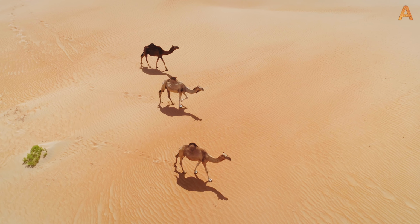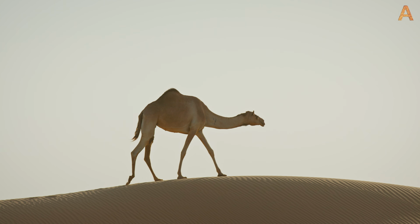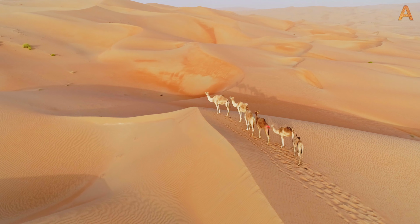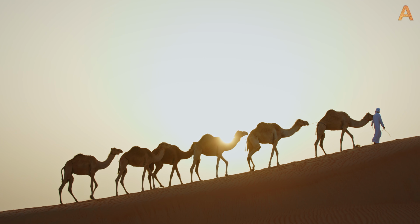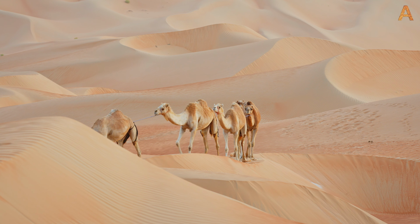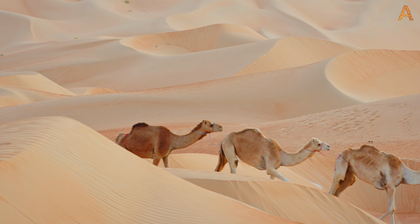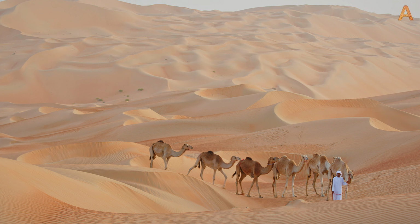The Arabian camel, also known as the dromedary, has only one hump and is not to be confused with the two-humped Bactrian camel from Mongolia and China. Camels have been hugely influential in Arabia for millennia. Domesticated more than 5,000 years ago, they're able to provide milk, meat, clothing, as well as transport humans and goods across large distances of unforgiving terrain.